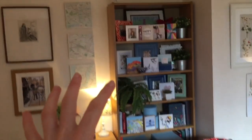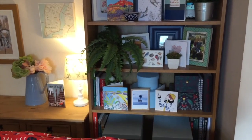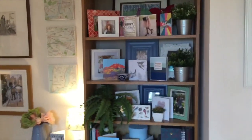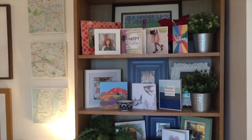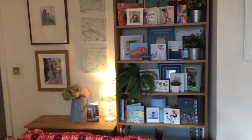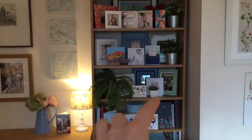Can't do anything about that, so I've covered it as best I can with pictures, cards, boxes, some fake plants. I did have real plants on there, but then when I watered them, the water spilled so many times and left black marks on the wood. Again, the picture frames and boxes are very loosely meant to be a red and blue theme, although there is a kind of green as well.